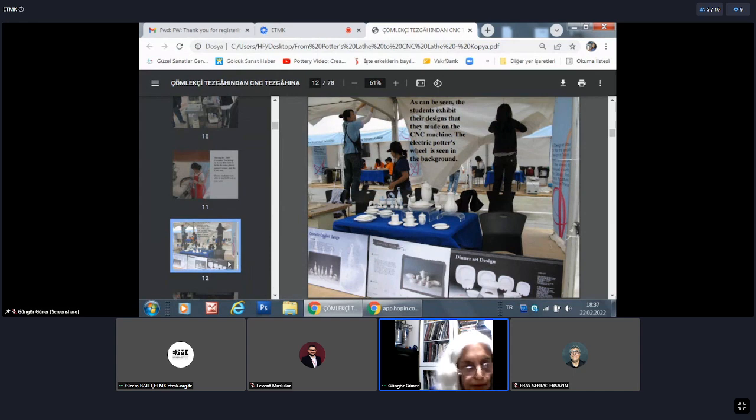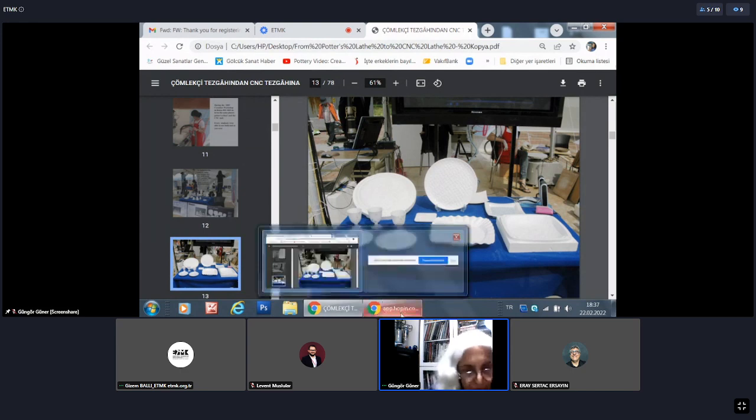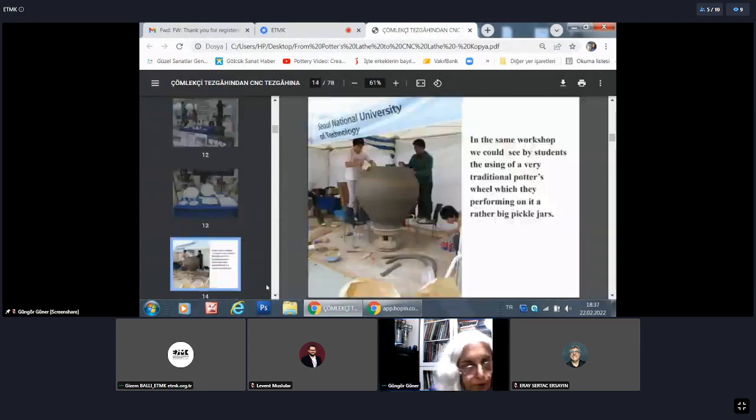It is the same. It is their design made by CNC, and neither is this a potter's wheel, an electric potter's wheel here. A girl working for Washington, I think. You see, Seoul National University of Technology. In the same workshop, we could see students using a very traditional potter's wheel, on which they were performing rather big pickle jars.